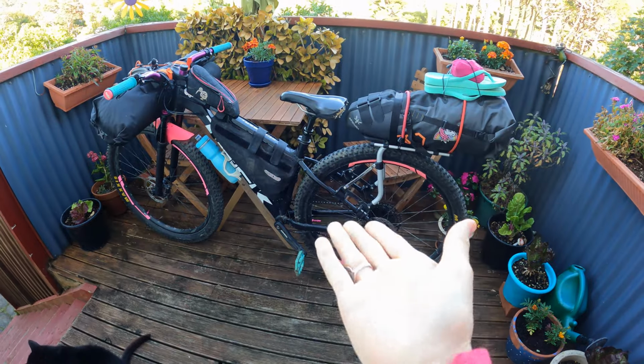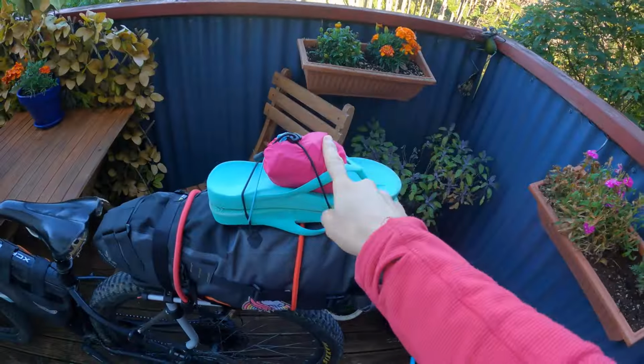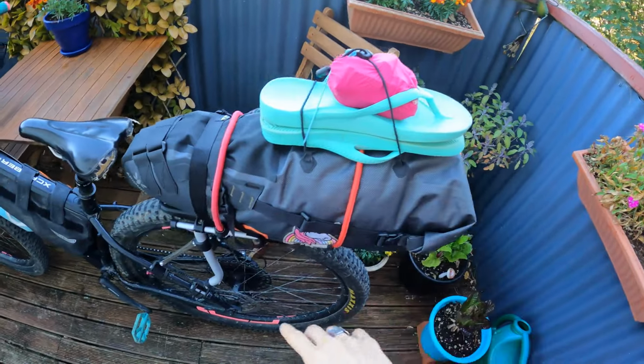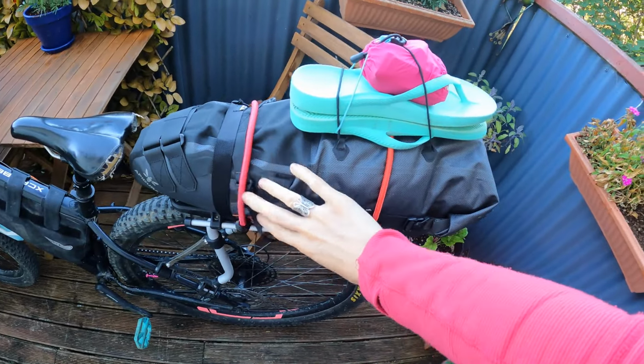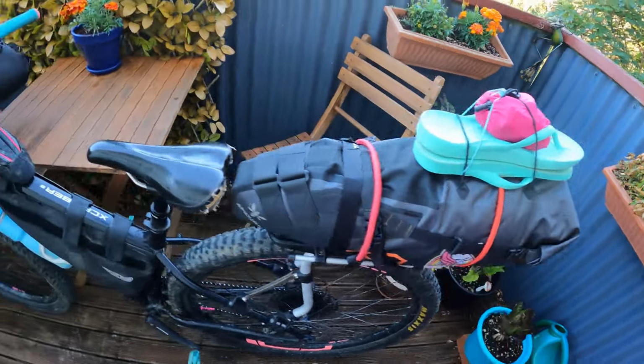So here is the bike. Even if it's like going away for a night, you still have to pack everything because it's still a night and you need all this stuff. So, spit in a tube, jandals, tent, cooker with my pot, you know.